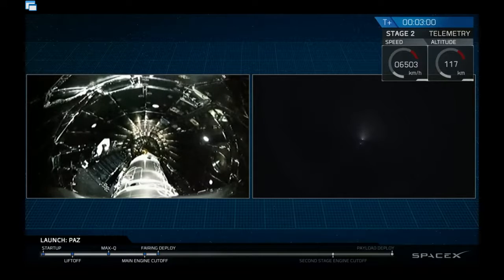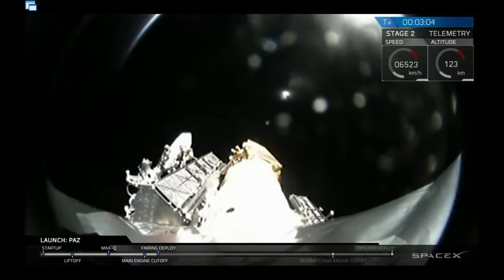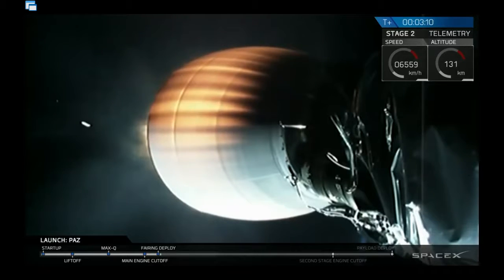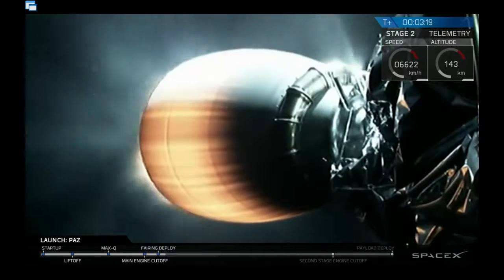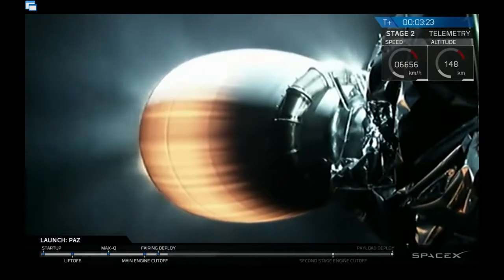Stand by for fairing deploy. You can see the two demo satellites, and you just saw it on your screen. That was a successful fairing deploy. You can see the fairing falling down below the second stage. Is the fairing going to be reused by SpaceX? They will be attempting to recover this fairing today. Wow, called that perfectly. Timing, at least. Because I genuinely didn't know.